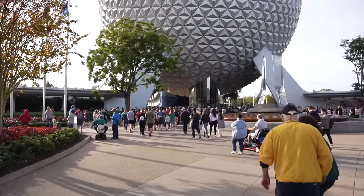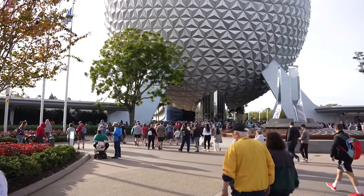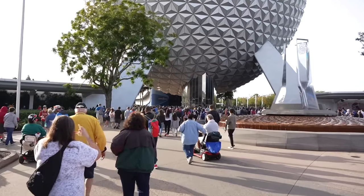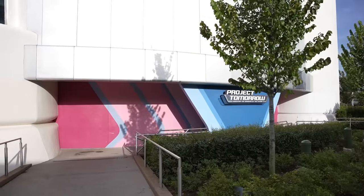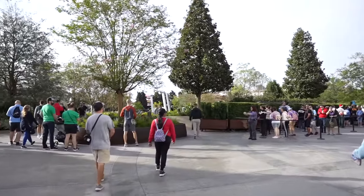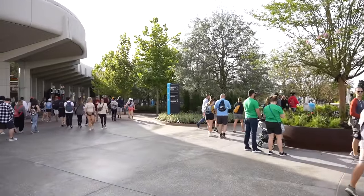All right, I have made it inside of Epcot. The park just opened. Let's head over to World Celebration Gardens. It has been quite a while since I've last park opened a Disney park. I forgot how wild park opening is, but it's a lot of fun. Passing by the backside of Spaceship Earth, and the walls are down officially.